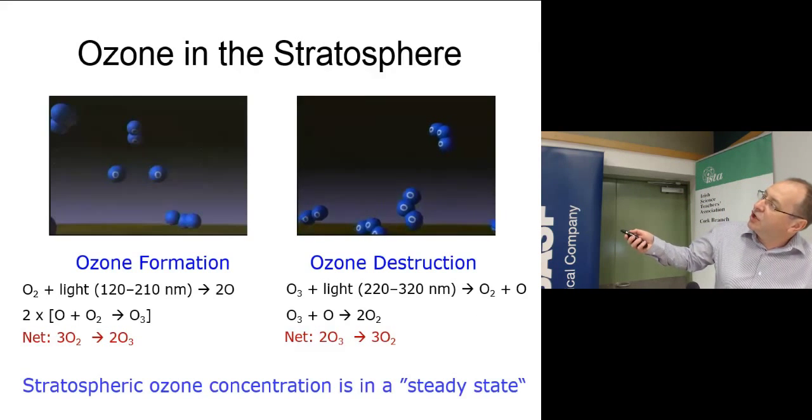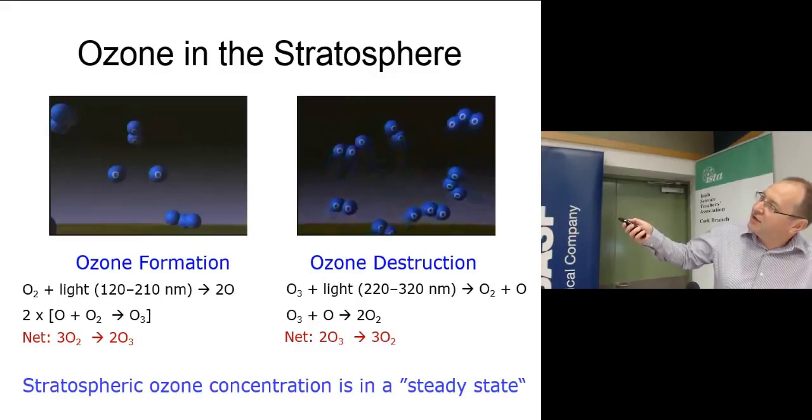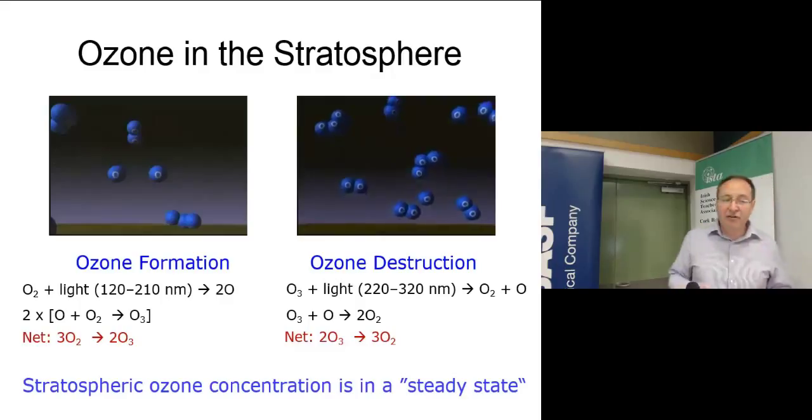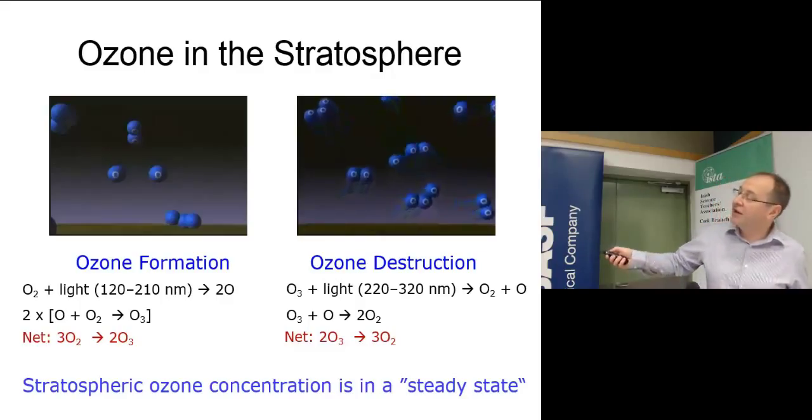What we have is ozone absorbing light, and notice the color here is different, okay? Ozone is broken up and the oxygen atom is generated, but it recouples again. So let's say it reforms ozone. So ozone absorbs light at slightly longer wavelengths, but still in the ultraviolet, to give us O2 plus O.